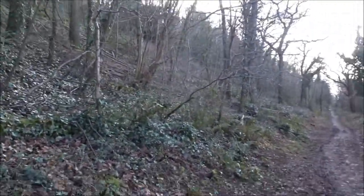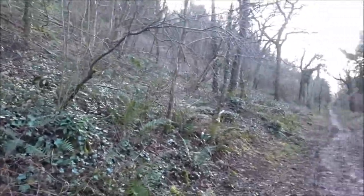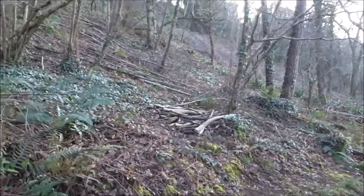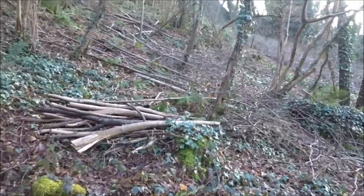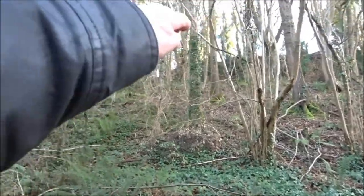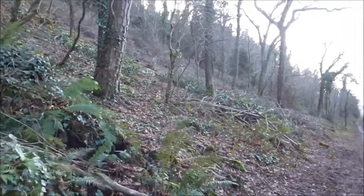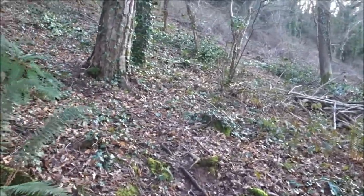But you can see that they are doing it, though, because look, there's lots of branches down here. Yeah, oh yes, this is all new. Not that new, but new. Within the last 6 months. Yeah, look at all this. This has been cut and flattened, look. Yeah, it'd be very interesting up on that ridge. Yeah, I bet they find stuff, you know.